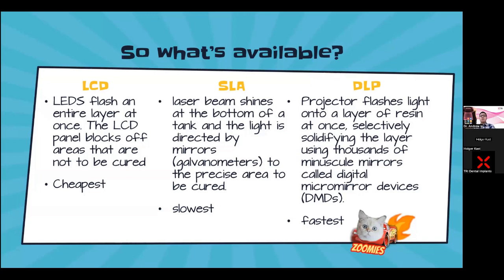Your SLA printers would be like your Formlabs, very slow but very precise and accurate. You basically have a laser beam at the bottom of your tank, directed onto your resin. It's very precise. It's really nice printing technology, but it's slow. And then finally, your gold standard would be your DLP printers, like your EnvisionTechs, your Seegers, your Sprint Rays. You have a projector that flashes light all at once at the resin, selectively, of course. So it's very fast. If you're doing chairside or same-day applications, then DLP printers are your main option.